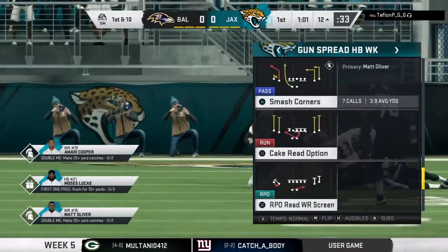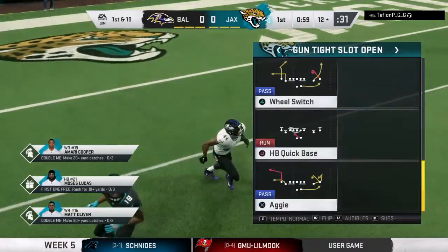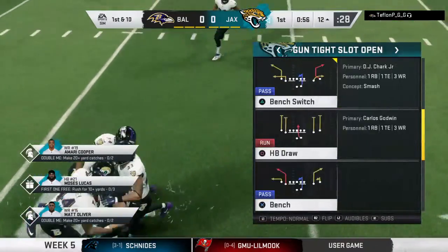When this offense can get their tight ends involved, they can move the football. Here, a nice route, able to look it in, and picks up the 1st down.